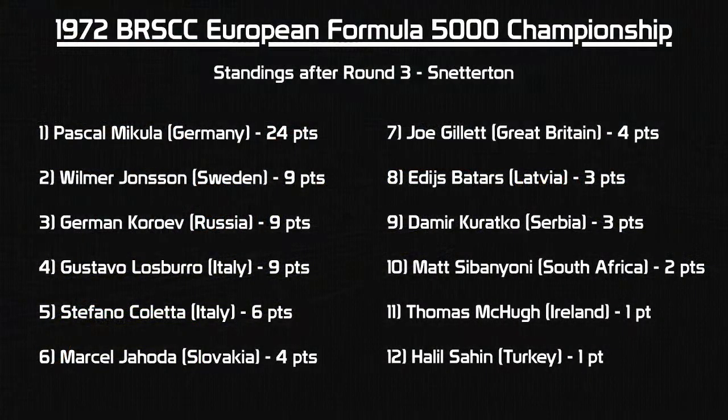It's Pascal Makula who, with 24 points, a double winner, the only double winner of the season so far, is leading the standings. Behind him is Wilmer Johnson, 9 points, who was a debutant winner, but not featuring here today. Tied on points with Gustavo Lasporo, who I haven't seen on the grid, as well as German Korev. So both drivers, Korev and Gustavo Lasporo, are actually racing today. Oh, I am blind. Don't worry. So that's going to be interesting for Korev and Lasporo to see who will actually get more points today.